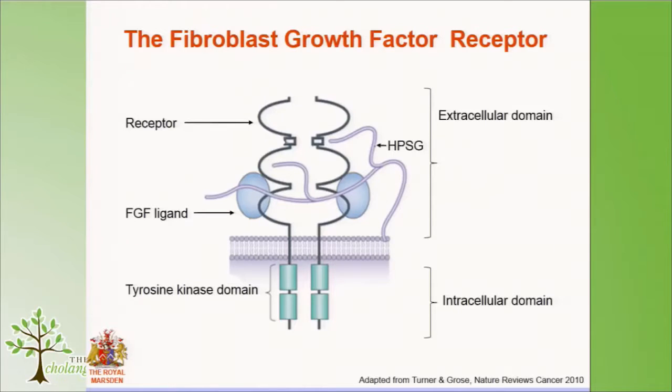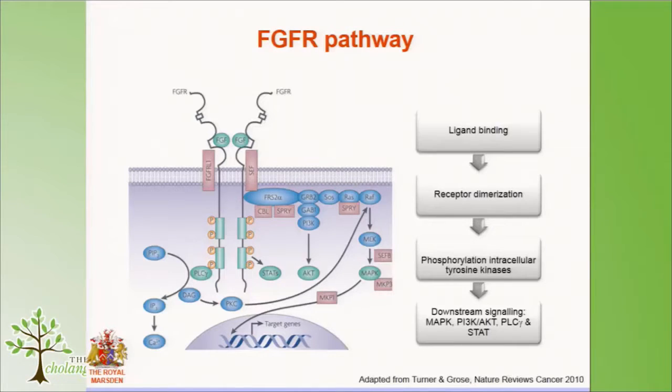There are 4 described fibroblast growth factor receptors, and they exist in many different isoforms. So there are many more ligands than receptors. There are up to 22 FGF ligands described. So what happens? When ligand binds to the FGF receptor, it causes receptor dimerization. 2 parts of the receptor join together, and this leads to autophosphorylation of intracellular tyrosine kinases. Those go on to activate many different intracellular signaling pathways.